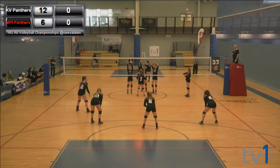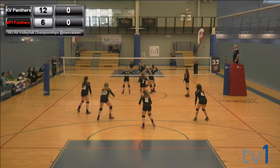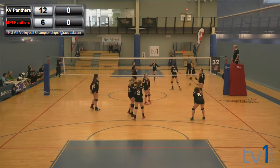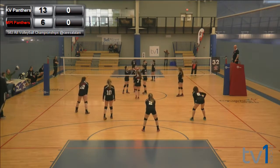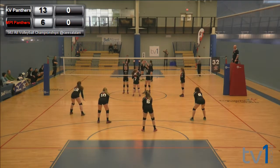Back to serve once again. Here is Tetford. That ball is passed up, but out of bounds by number two, Hardy. That point going to KV. Tetford on a big serving run here for the Panthers.